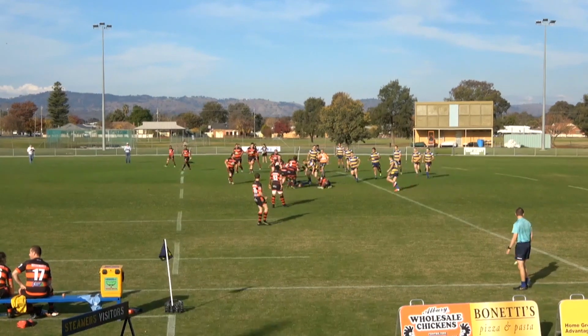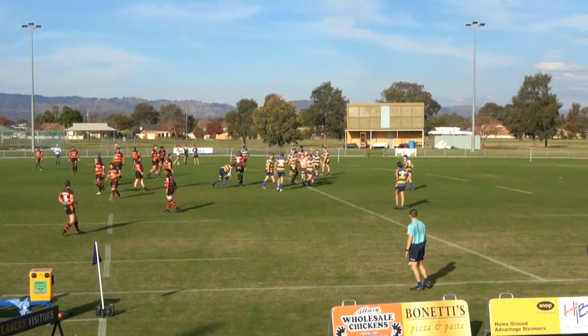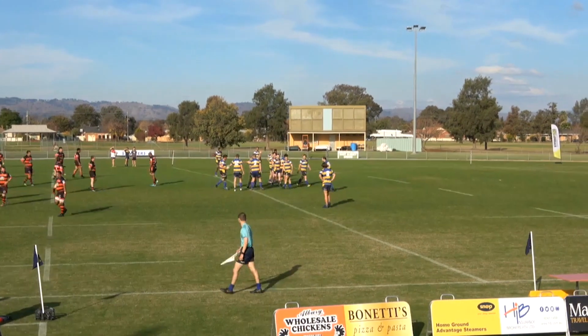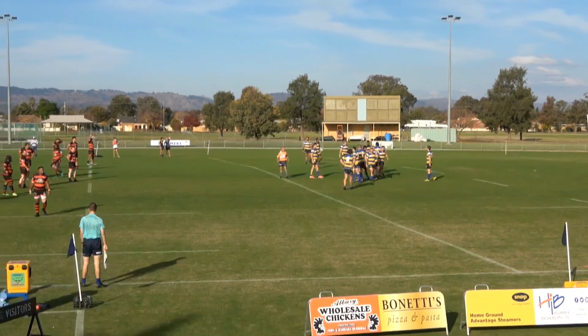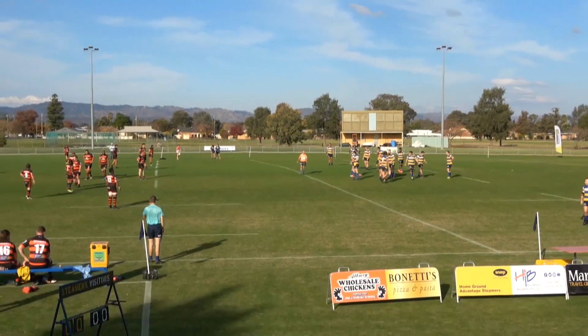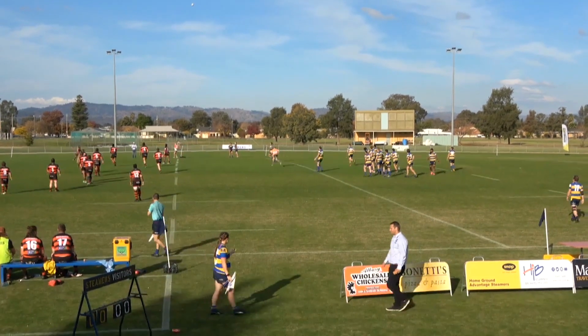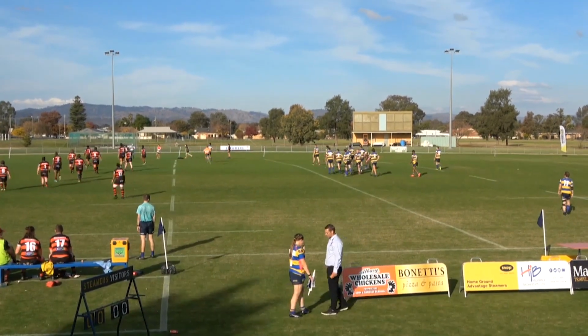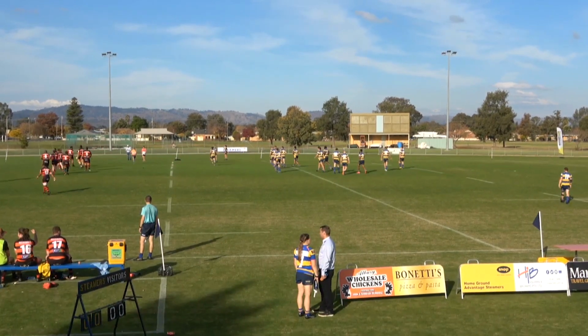Simon Clements now loses that. Warwick Strong sees the penalty. And offside. This team is out of jail there. Certainly Tumut won that fair and square. So a good nudge there for the Steamers.